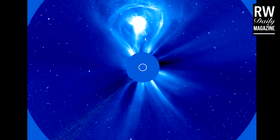Understanding the magnetic activity that drives these events is critical to minimizing the damage they can do on and above the Earth. NSF's Daniel K. Inouye Solar Telescope, or DKIST, will look specifically at changes in the sun's corona associated with CMEs and solar flares when it comes online in 2020.